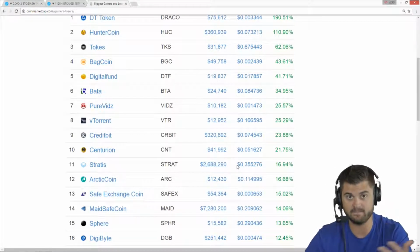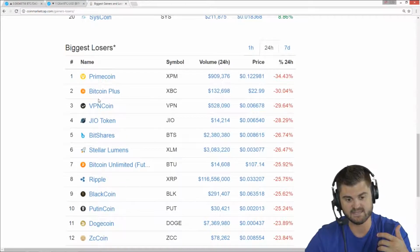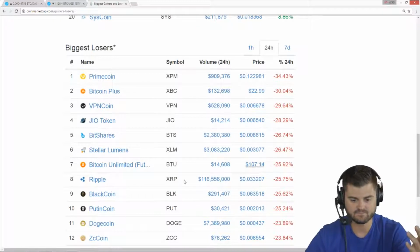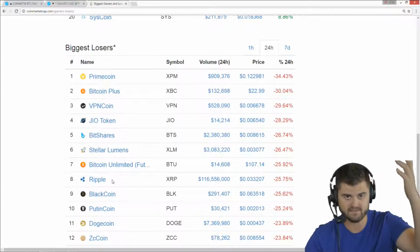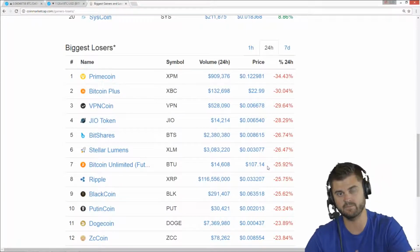This has been one of my best performing cryptocurrencies over the past several months. And also below here, you can see the biggest losers. So you can see several of the Bitcoin altcoins have just been getting hammered the past few days. Also, Ripple, that previously had a massive run up, is also on the biggest losers today because it's pulling back pretty hard. So let's go ahead and jump into some charts.